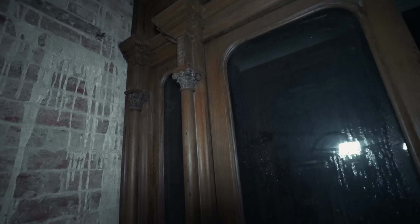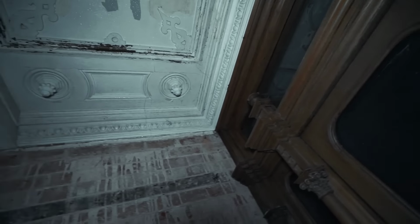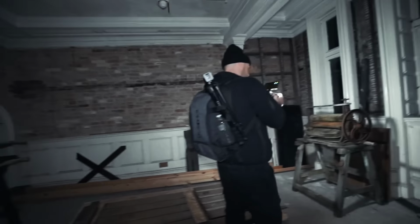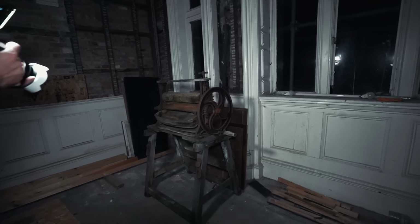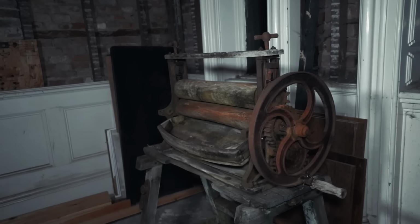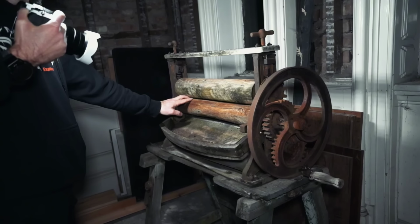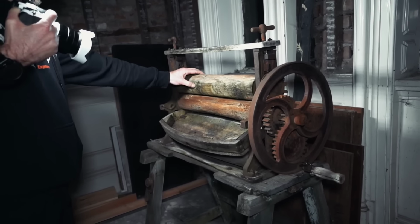You can see how they've really started stripping it back. Here's some original features there and clearly up there on the ceiling too. That's called a mangle, isn't it? For ringing out the clothes. Oh, wow. A lot of issues with those back in the day. A lot of people would lose their fingers trying to feed their clothes. Yeah, and their fingers would get pulled through.